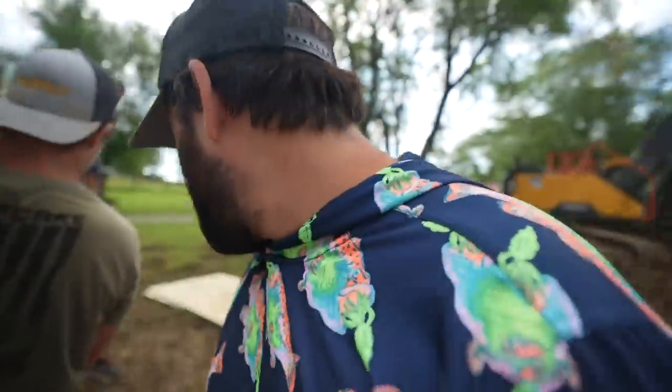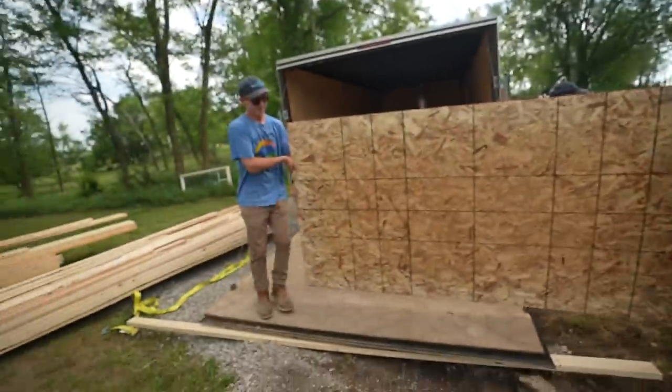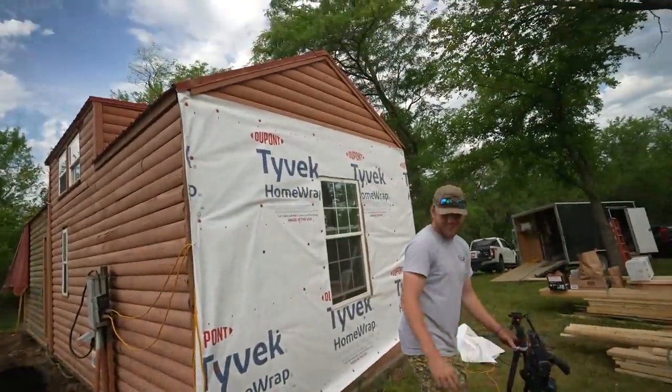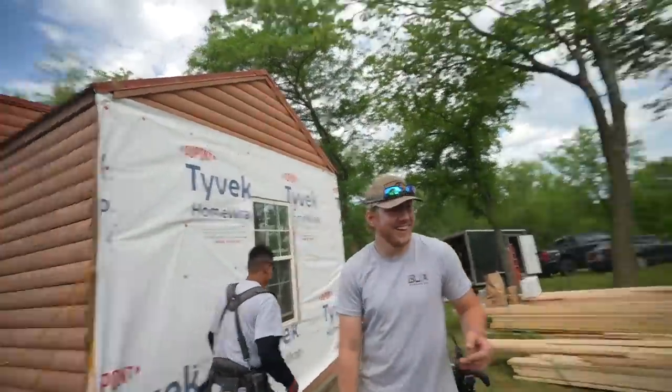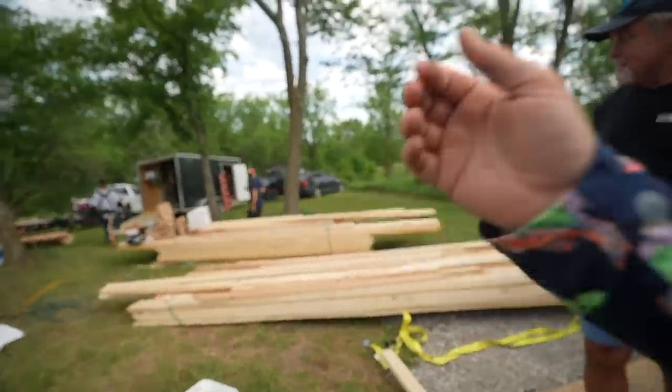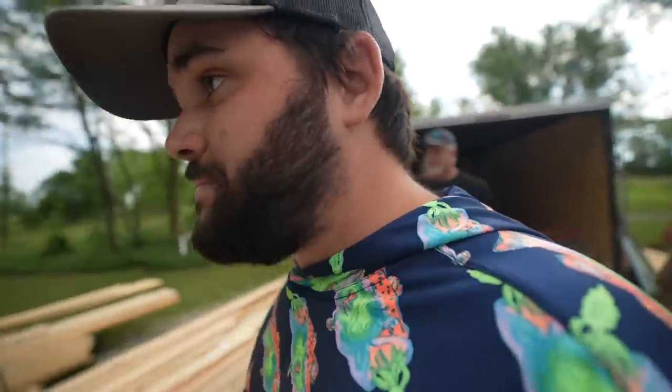Oh, well. Hang on. Sorry, I'm in your way. We can move some of this stuff. Wow. When they said we were going to build a cabin. I mean, they already got Tyvek on this. Like, no more mold issues. Entire trailer full. Yeah. That was a full trailer. Another trailer. Right. Oh, what's going on over here?